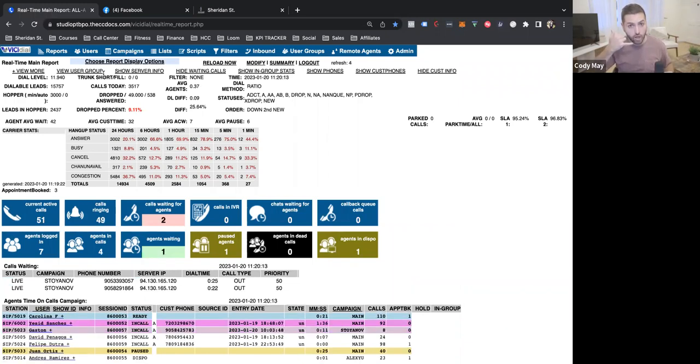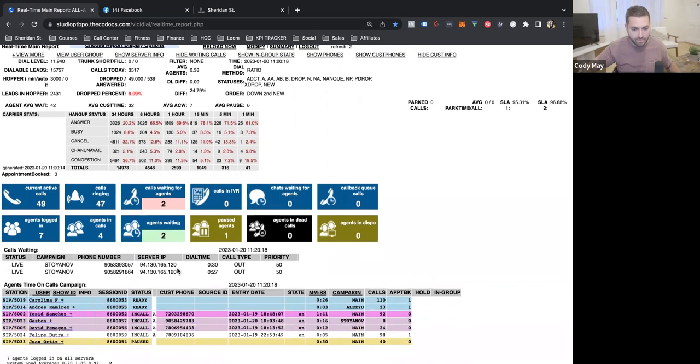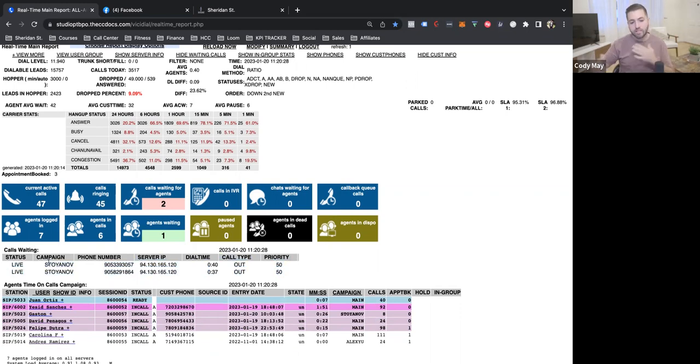the phone immediately and call you back, even though you texted. And that call, you can see here, gets rerouted back into the call center. So we have 2 live calls happening right now where we have 2 people talking to one of our call center reps. And this actually came from a Stoyanov campaign. So it tells us specifically where the call is coming from, who's answering the call.